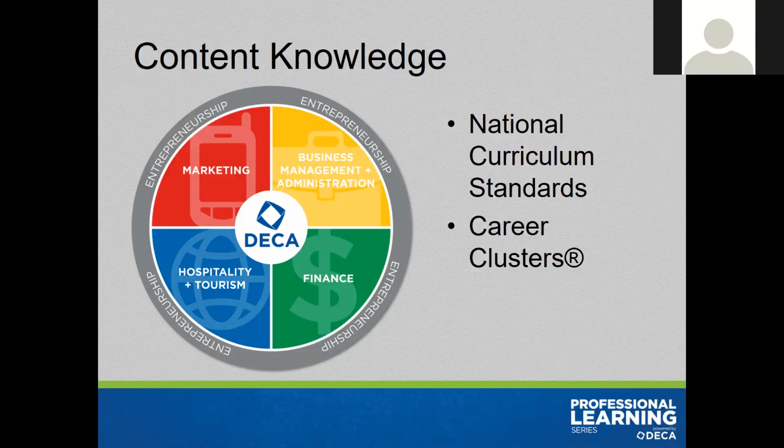DECA's competitive events program is based on the National Curriculum Standards and Career Clusters model. National Curriculum Standards are the standards for business administration, and they provide insight into what business leaders view as important to the success of employees at various levels and in various specialties. These standards define the content for the respective career cluster. They inform teachers, administrators, curriculum developers, and students as to what should be taught and learned.